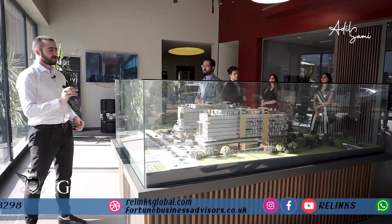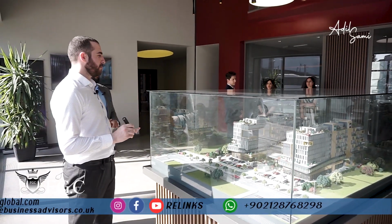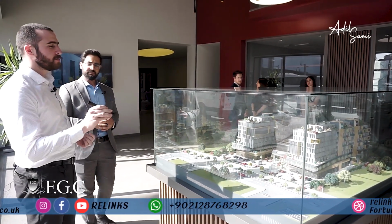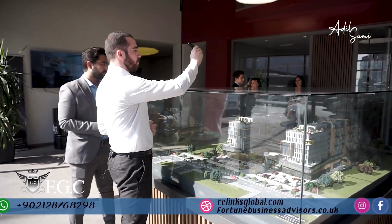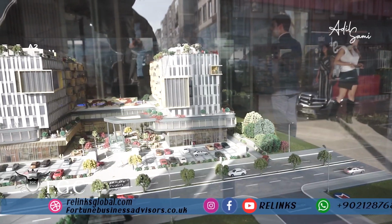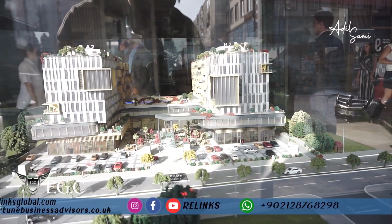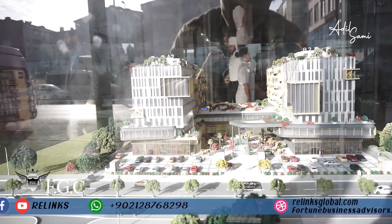Our project name is Collet Avcilar. Collet Avcilar is going to be the biggest project in the area, with four phases. Today we are speaking about the first phase only. Our sales office is here. We have four blocks in the first phase: A1, B1, A2 and B2. The B2 and A2 look onto this street, which is behind us. The B2 and A2 have an open concept, a home office concept.